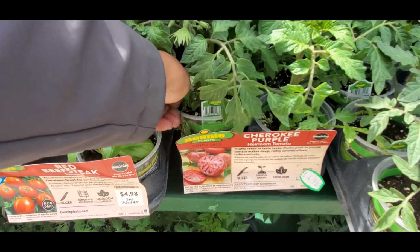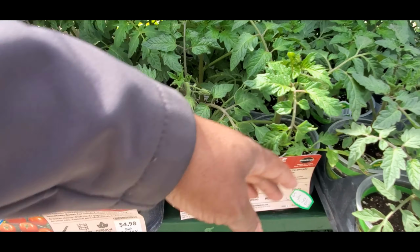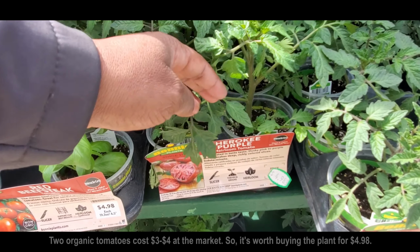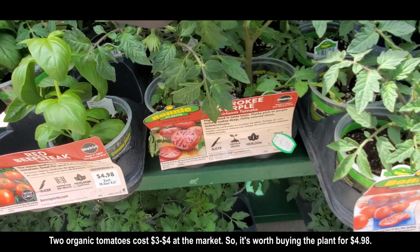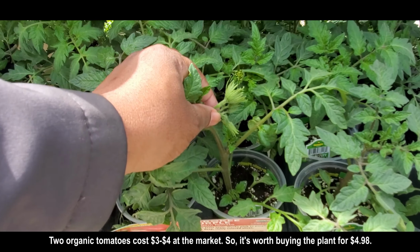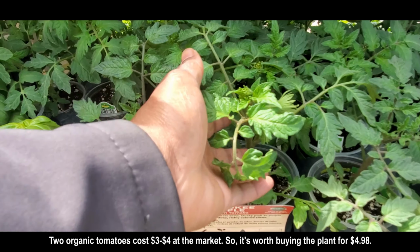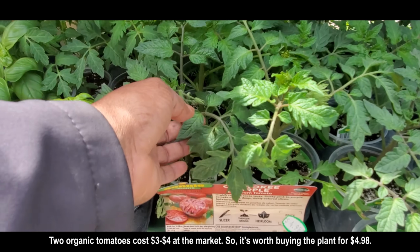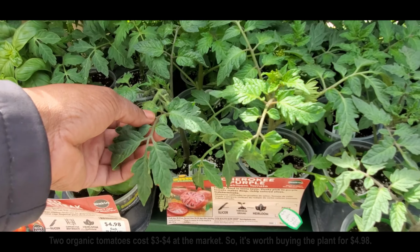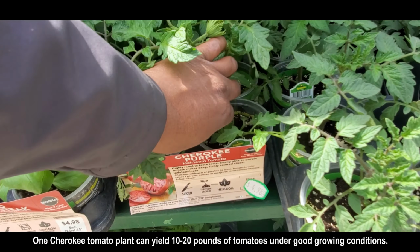So I'm actually gonna get one or two of these. I think this is worth buying because two tomatoes at a market is $5. So you're gonna get a lot of tomatoes growing off of this. Now for me, I wouldn't want this growing right away. I will pop these off and let the tomatoes grow more before they start producing tomatoes. So I will want this to grow a lot more. This has a thick stem.